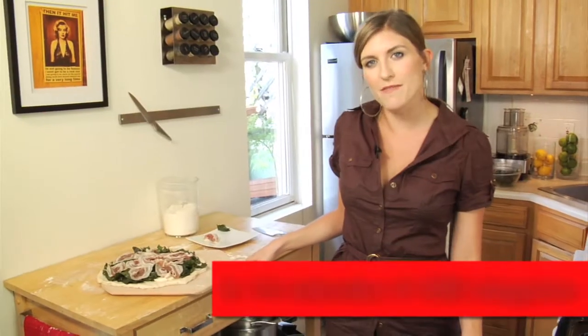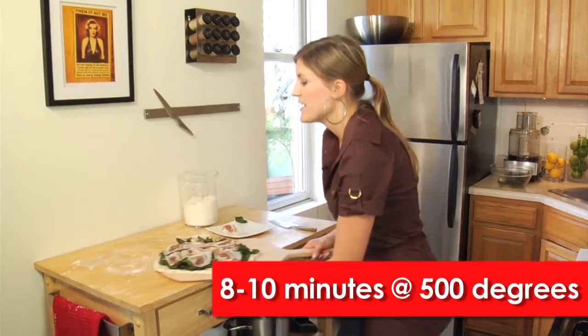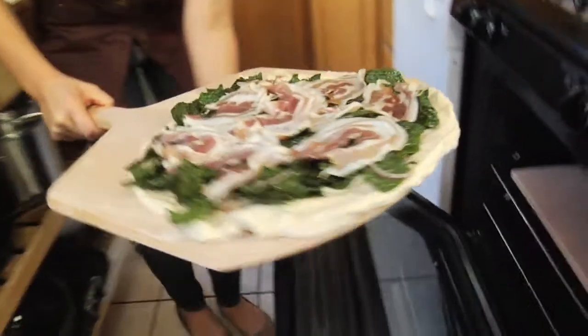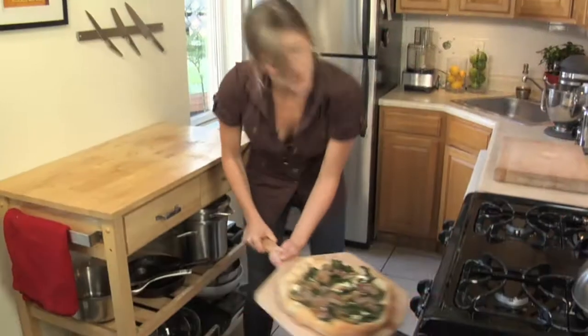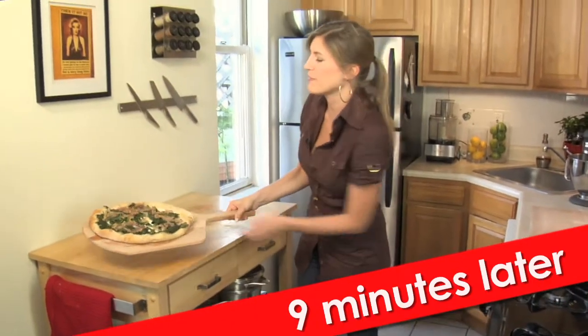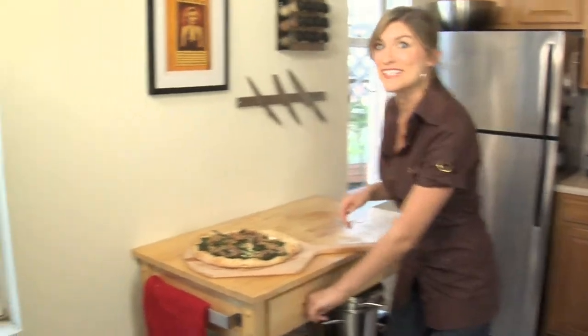So I've preheated my oven to 500 degrees with the pizza stone in it. So I'm gonna go ahead and slide it right into the oven. Look at that. Perfect restaurant-style pizza right in my own kitchen. Time to give it a taste.